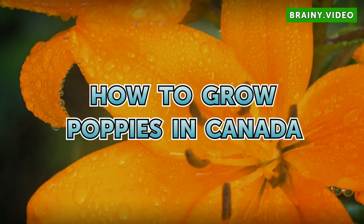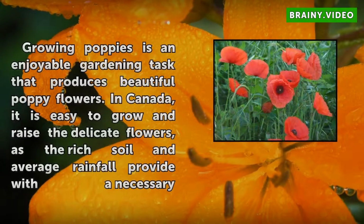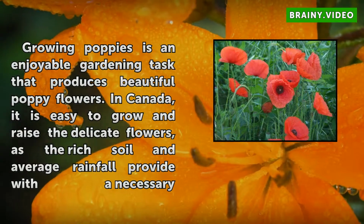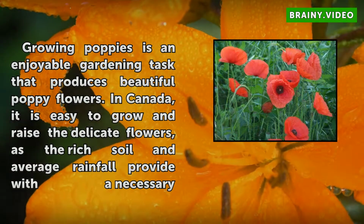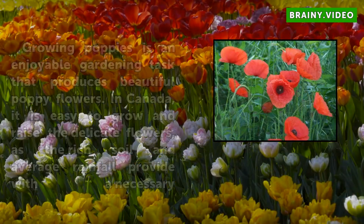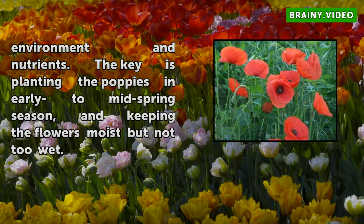How to grow poppies in Canada. Growing poppies is an enjoyable gardening task that produces beautiful poppy flowers. In Canada, it is easy to grow and raise the delicate flowers, as the rich soil and average rainfall provide the necessary environment and nutrients. The key is planting the poppies in early to mid-spring season, and keeping the flowers moist but not too wet.